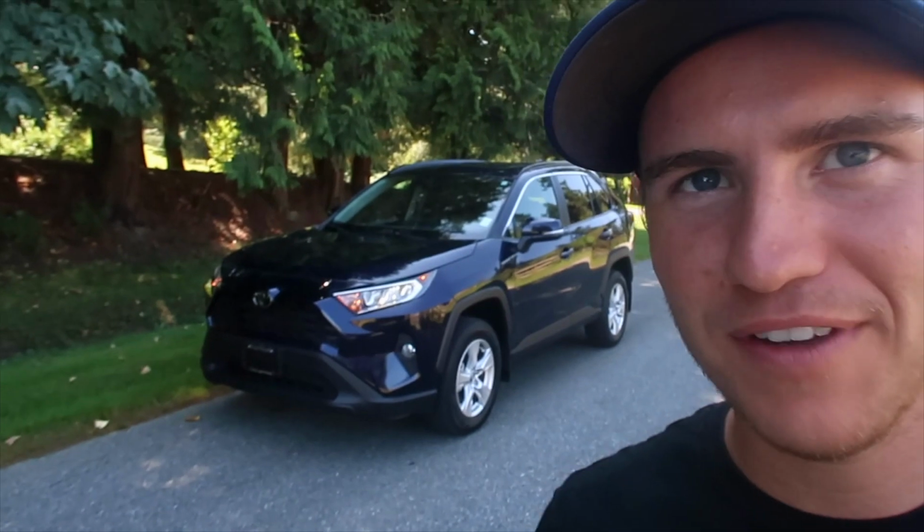All right guys, so that is my review on the Toyota RAV4 XLE all-wheel drive. It's an amazing car. I love how it looks. The interior is just as good with all the features and all the safety.